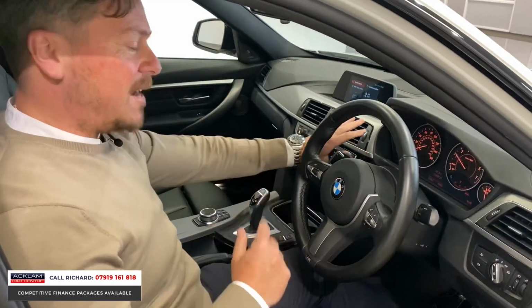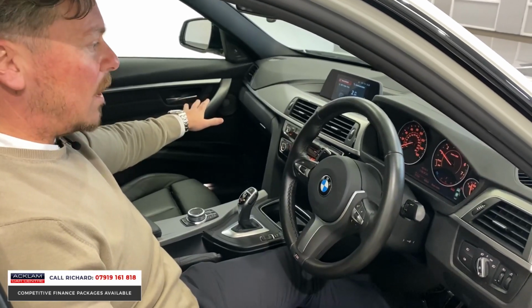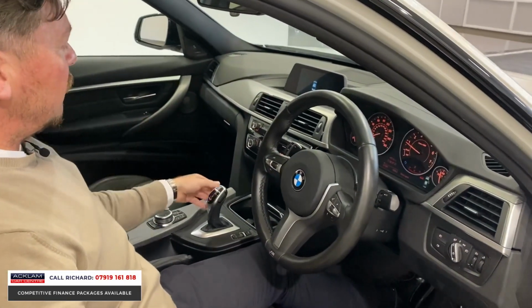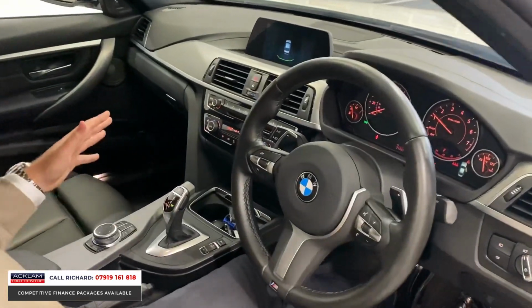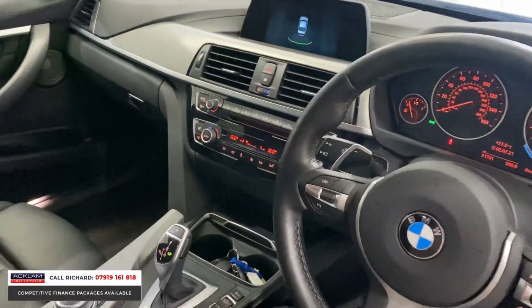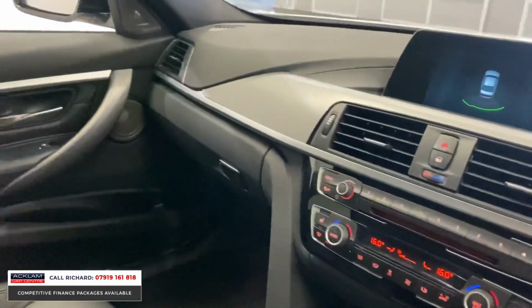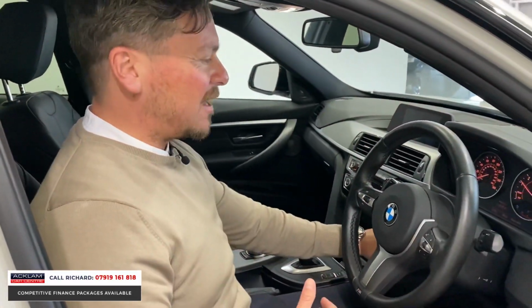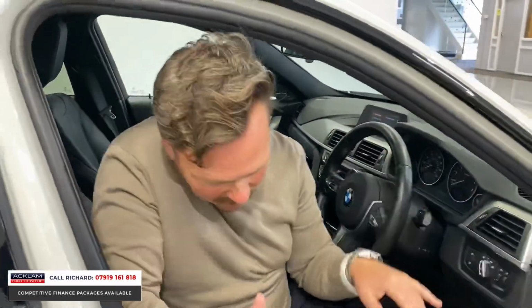You've got the upgraded carbon effect trim inside as well, which gives it more of a sporty look. You've got front and rear parking sensors. You've got nav, Bluetooth, all those things, black headlining. The car is an absolute belter. I honestly can't stress that to you enough. Different driving modes for the car. It's got a nice little sound to it. Keyless entry, 2 keys for the car.